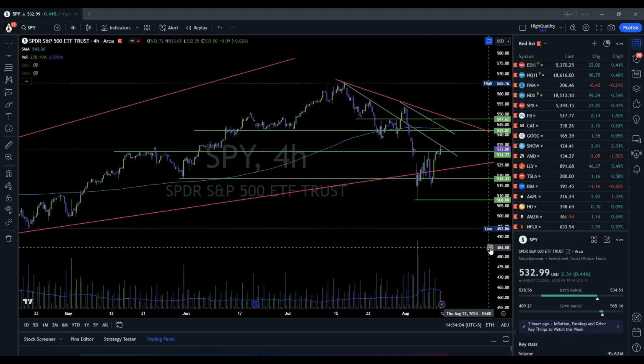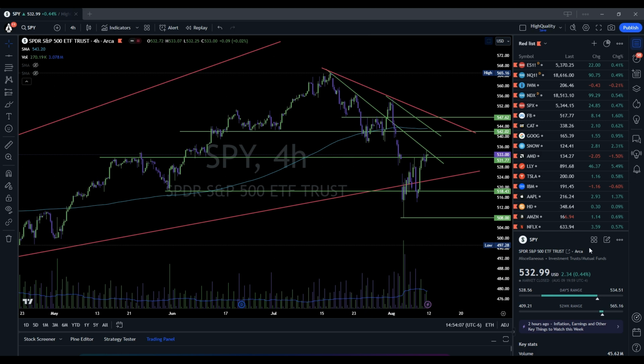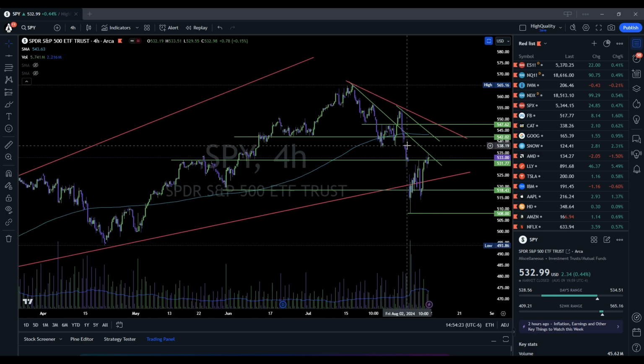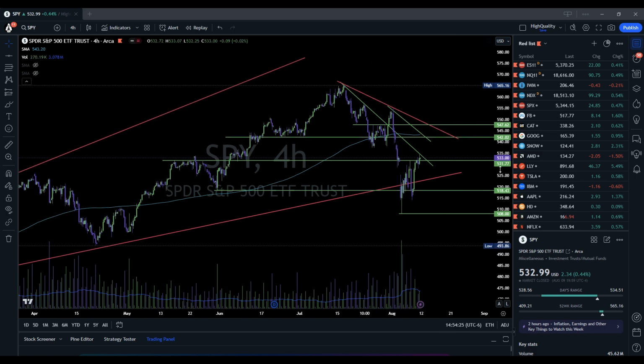First up, we got the SPY on the 4-hour time frame. On Friday, the SPY managed to close out 532.99. It reached a high of 534.51 and a low of 528.56. We were positive 0.44% on the day. Slightly bullish for Friday. We did manage to break above our 531.77 resistance level.